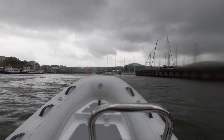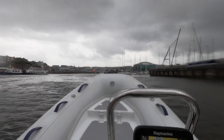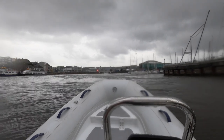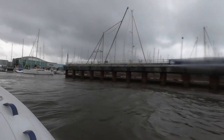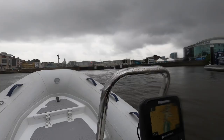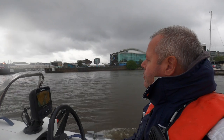We have Sutton Harbour, and that is on free flow at the moment. See the bridge I was on earlier, and now you can just go straight underneath it. That's Queen Anne's Battery, £1.19 for diesel. So we have the National Aquarium here. You know what? I think I'm wet enough, and I'm probably going to go back now.